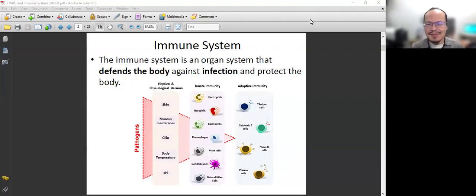But we focused on the red blood cells, because the most abundant cells in the blood are red blood cells, erythrocytes, and we talked about everything about the red blood cells. But we have not talked about the white blood cells. White blood cells are also very important, and they serve a different function from the red blood cells.